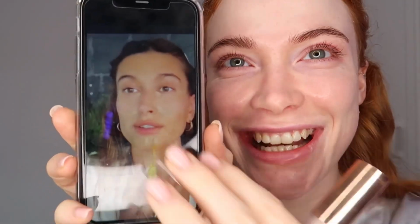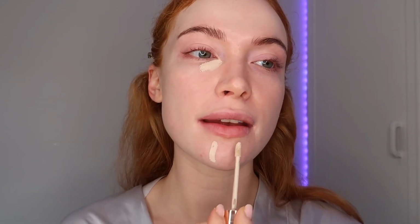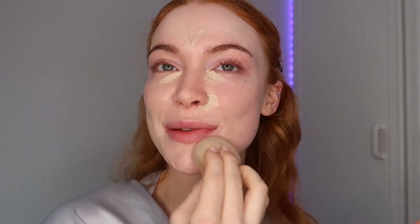Look at a little picture of where she actually puts the concealer. Essentially, all she does is underneath her eyes, on the chin. It's really minimal for me, really minimal. And to blend, she just goes in with a beauty blender. So I'm just going to take my Coco Cosmetics by Chloe Marshmallow Sponge.